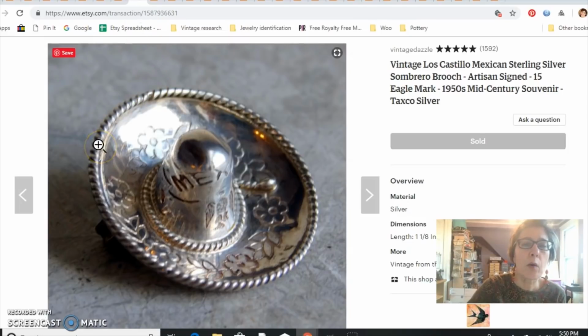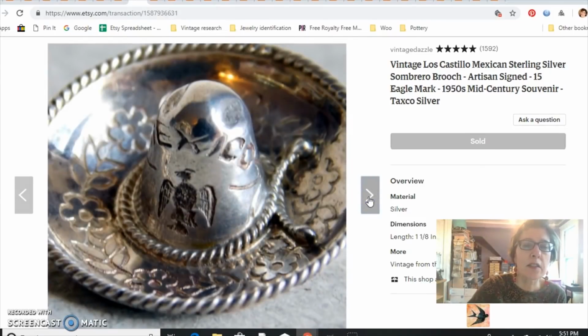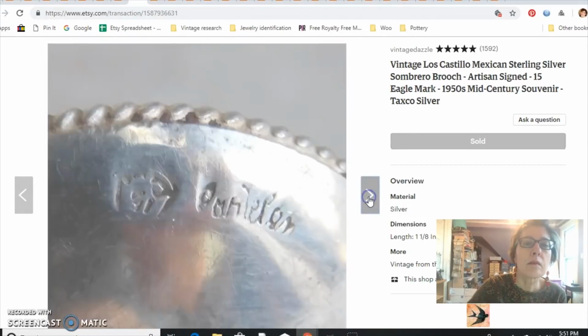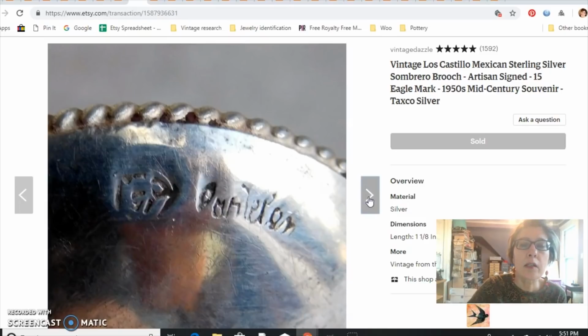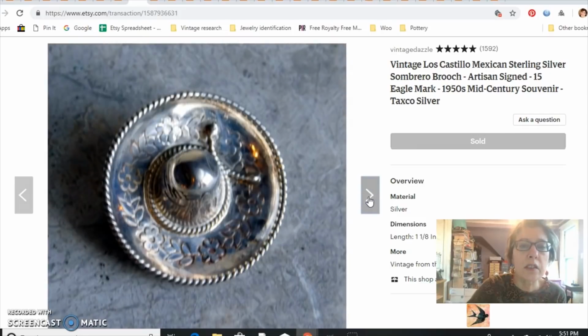And this little sombrero pin, more Mexican silver. This is marked Los Castillo, that's a very good maker and very desirable. So let's see, I paid $5 for that at the flea market and sold it for $42. Let's see if I have a better picture of the mark. There's the eagle mark. Interesting. That does not look like Los Castillo at all. There must be a reason I think it's Los Castillo. Oh well, anyway, moving right along.